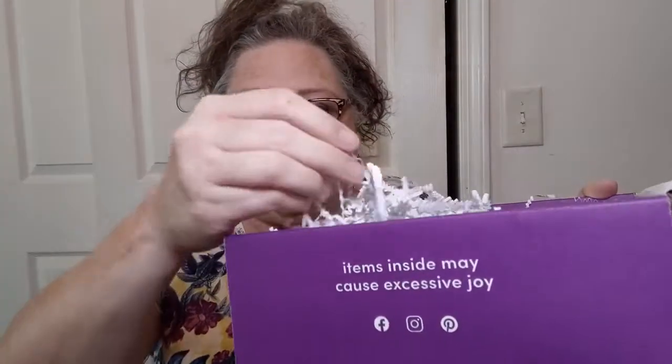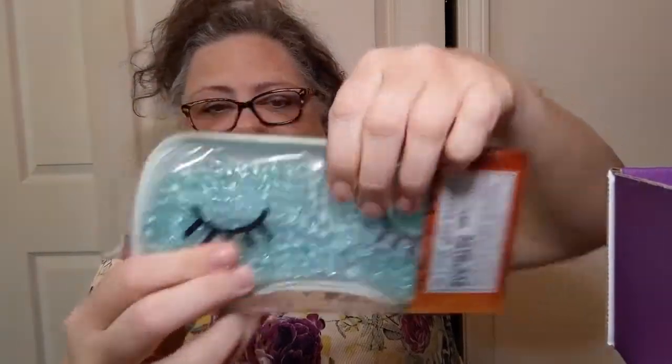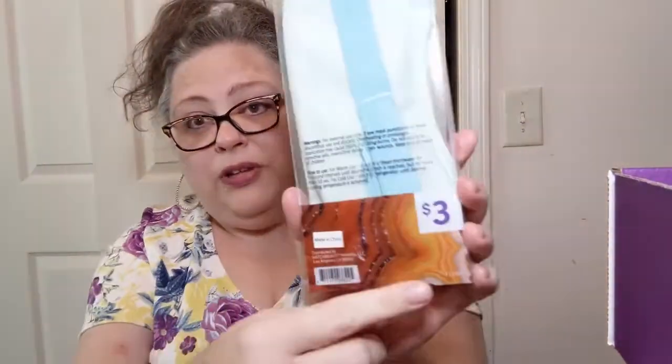Oh, I love the squiggly packing stuff. Yeah, I'm a nerd for stuff like that. Oh, okay. And the Soothing Gel Eye Mask. I'm pretty sure that's all that's in there, but hey, that's a good bit of stuff for a free box, right? It's got squishies in it. And this is normally $3 there, so that's a pretty good deal.